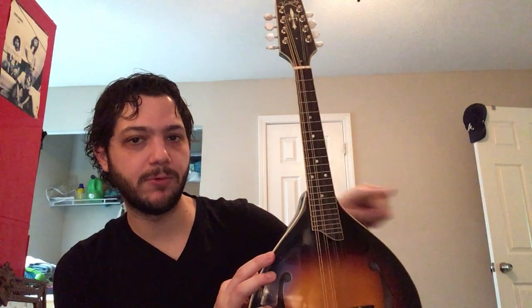It has that really cool, really high pitch sound, really very resonant. This is an A style mandolin. There's also an F style mandolin that has a little swirl right here, and you can hang a strap on much easier.